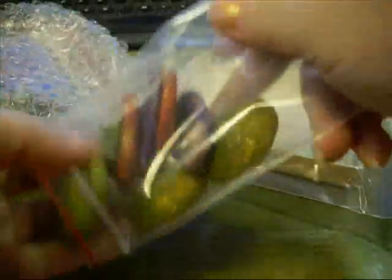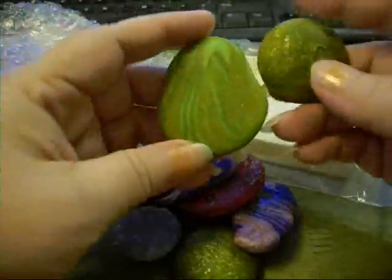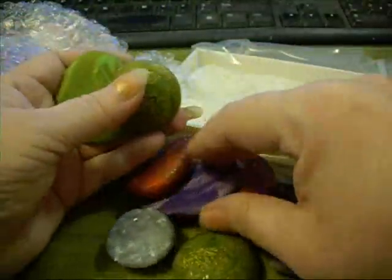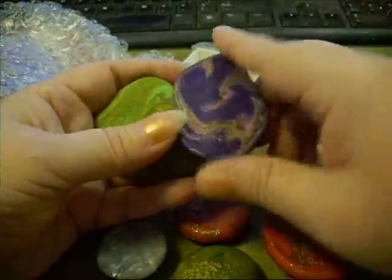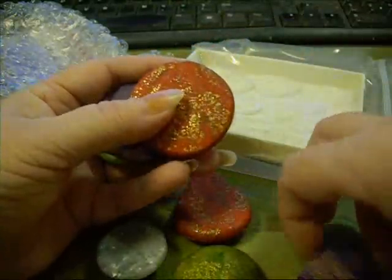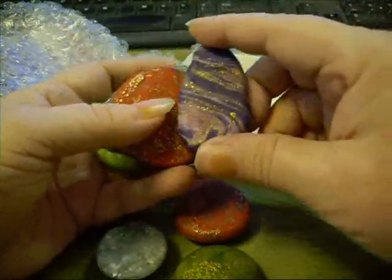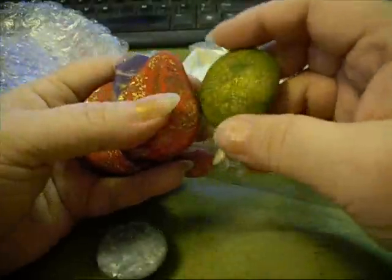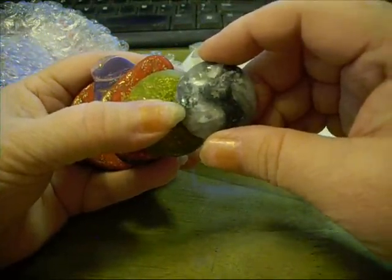Oh, goodness. All right. Where to start? Oh, my goodness. Oh my goodness, I needed these. I have been out of everything, things to play with, things to work with. Oh my goodness, look at these, how pretty. Love that. Wow.